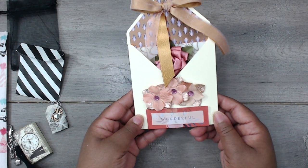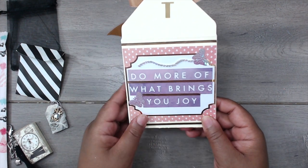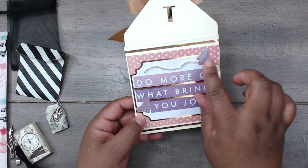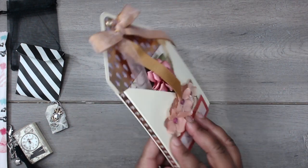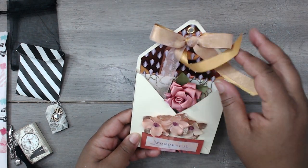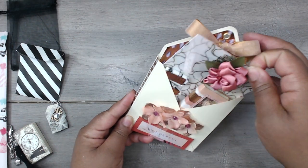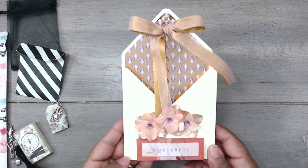And then here is her swap. This is what her envelope looks like. Do more of what brings you joy. Yes. And she has some sequin butterfly with the little pearl trim, the little bling trim, leaving a butterfly trail. And then she has some flowers here. And then she's die cut the word wonderful. And this is what that looks like with this huge bow at the top.